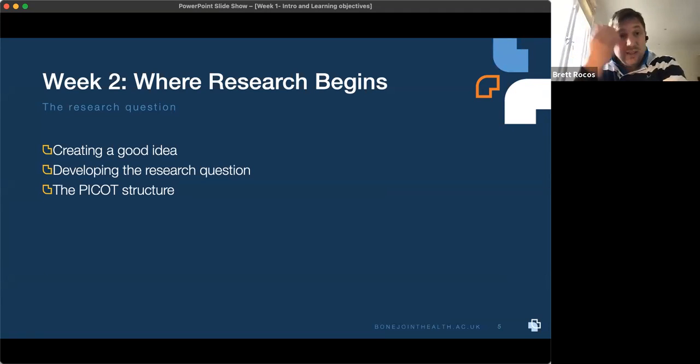Going forward to next week, we'll start talking about, well, where does research begin? How do you get a good idea together that you can answer? How do you turn that good idea into a research question? And we'll use that to inform designing questions using the PCOT structure, which some of you may have heard of, but really is the absolute number one foundation and is the first thing that people will ask when you walk in the room and say, oh, I want to do some research.